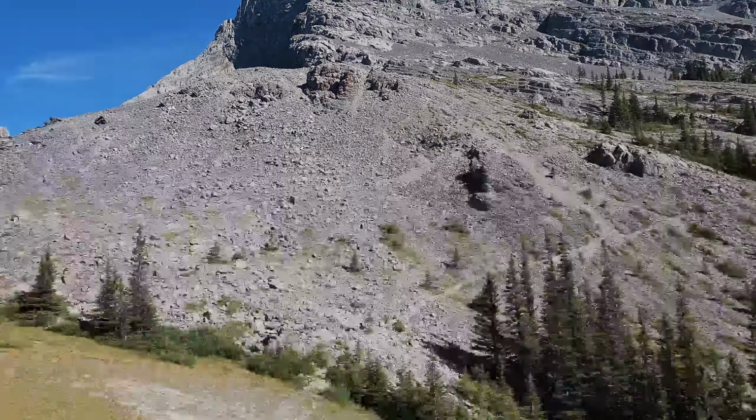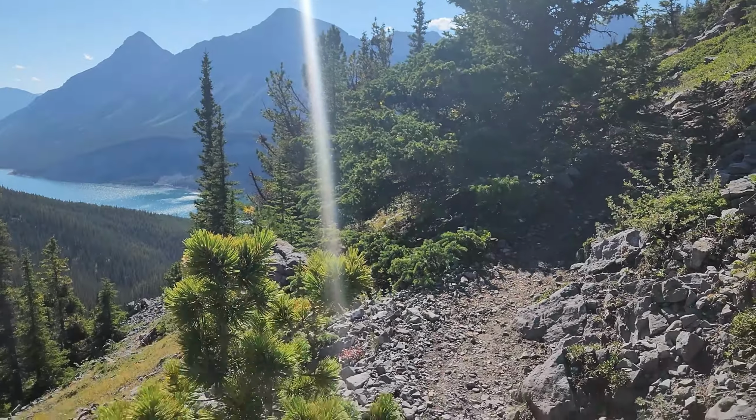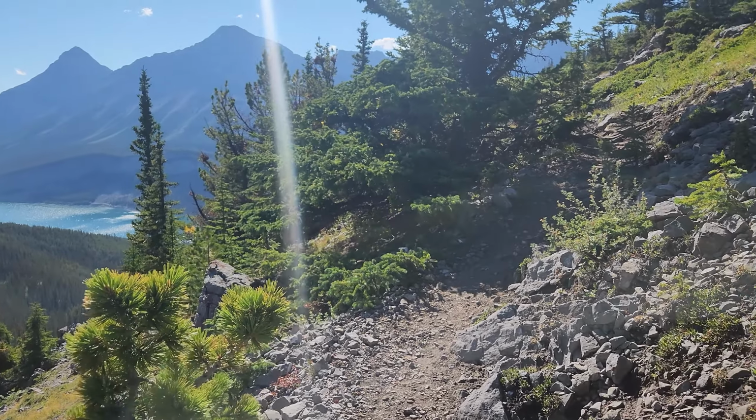Finally off the face, and we're going back down on the north side descent. Right, we're back at the parking lot. Adam, how was the hike? What do you think? Amazing hike, definitely recommend. Yeah.